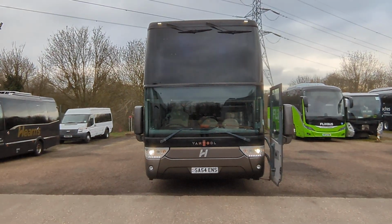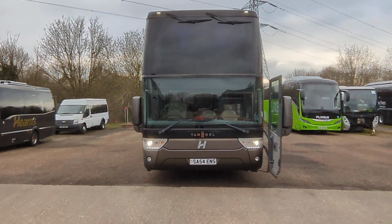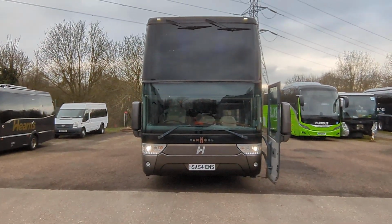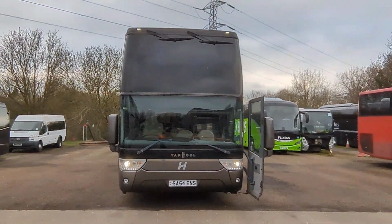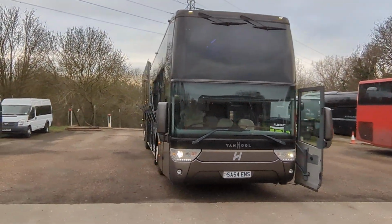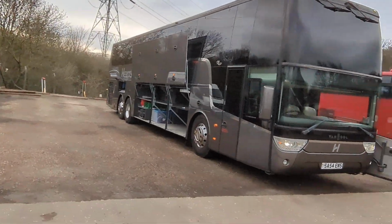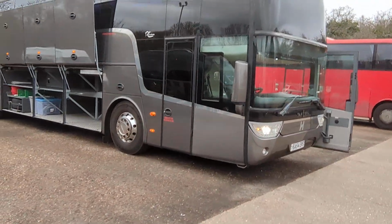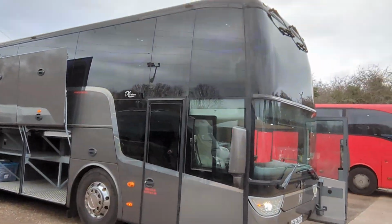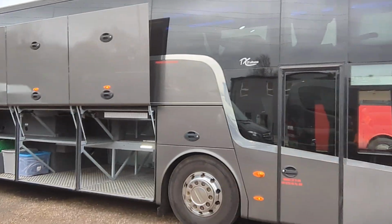Here we have a 2014 on a 14 registration Van Hool TDX21 Altano, wheelchair accessible VIP spec corporate executive coach. So we are in Watford at Hearns Coaches, looking at this former Evesway Altano that up until recently has been used for Saracens rugby, and is now looking for a new home.